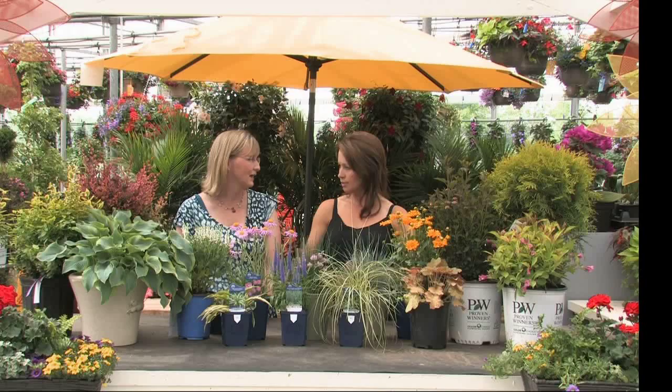And hostas, again, another popular plant, good for small spaces. This one is planted in a pot. This one's called Deja Blue.